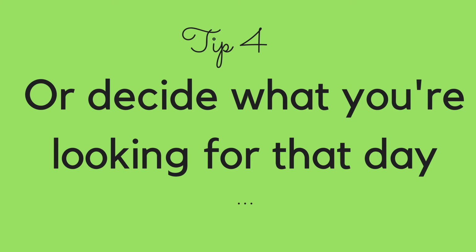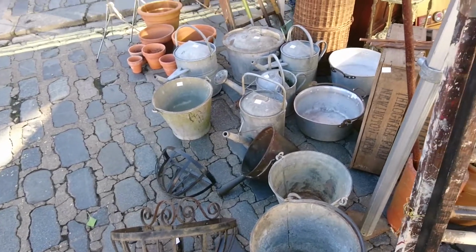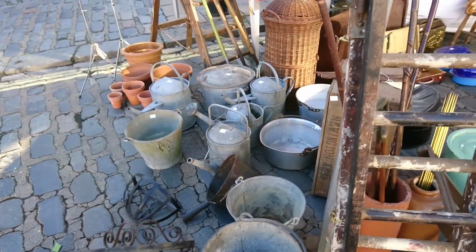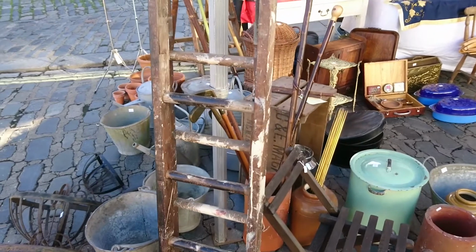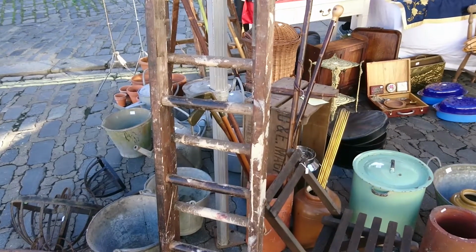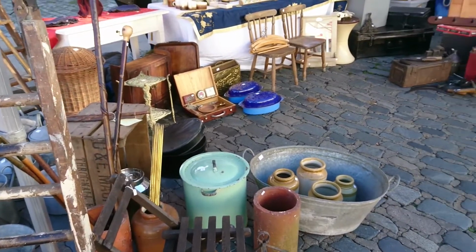Tip 4. Or you could just decide what you're looking for that day. Be clear about what you're looking for and its practicalities. How big does it need to be? What's the most you want to spend? Is there any particular style you like? Having something of a mental image of what you're looking for makes it much easier to find bargains.